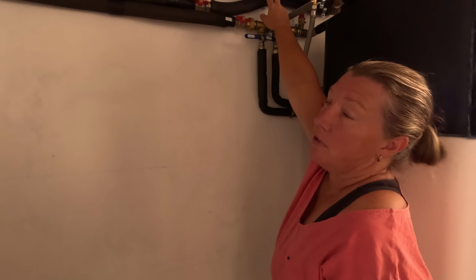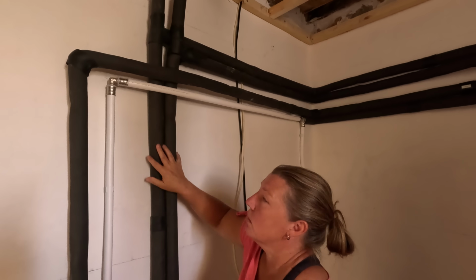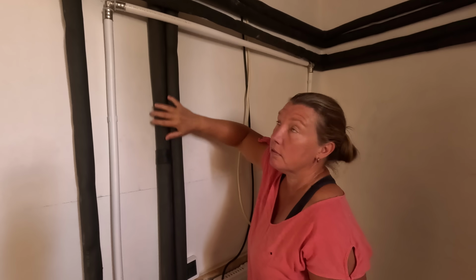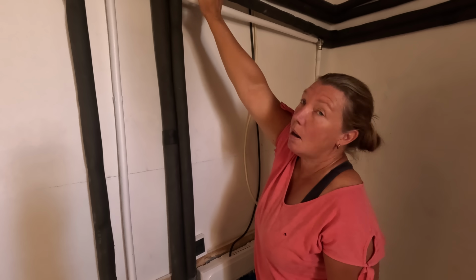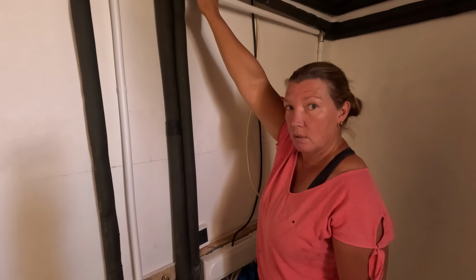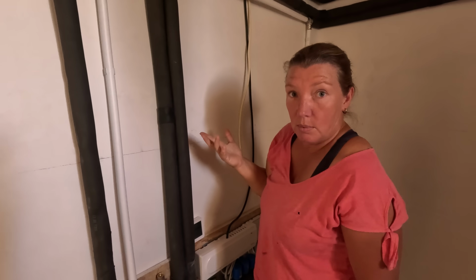And then there is a flow and return up there for the underfloor heating. And if we just come along here, these downward pipes, there's two of them, go to the ground floor underfloor heating, and then we have provisioned for upstairs should we decide to do underfloor heating upstairs, which we'll see if the data suggests that we would need to.